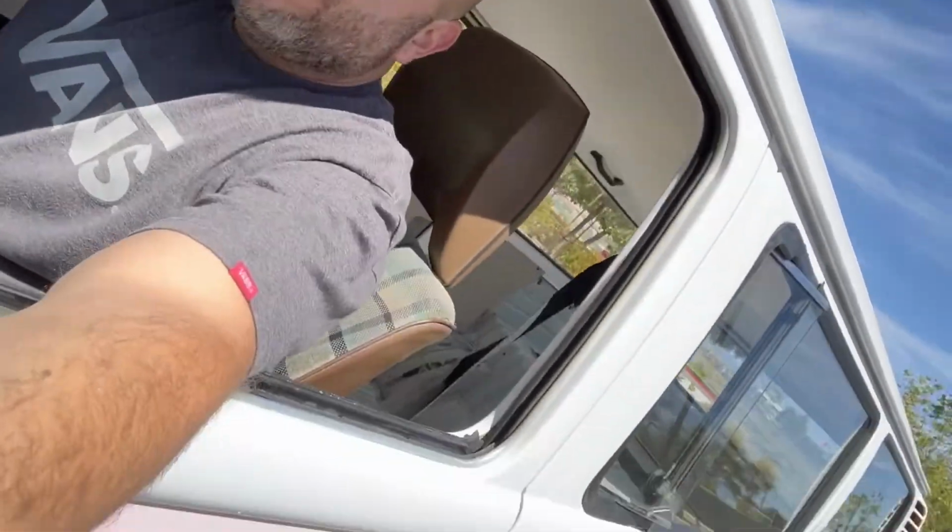What's up, guys? I'm driving in the 1973 Pastel Pink automatic VW bus. It's an automatic transmission, so you won't see me shifting any gears. I've got one hand holding the phone out the window and the other hand on the steering wheel. So something that is hard to do with a manual transmission bus. This was an automatic Pastel Pink.